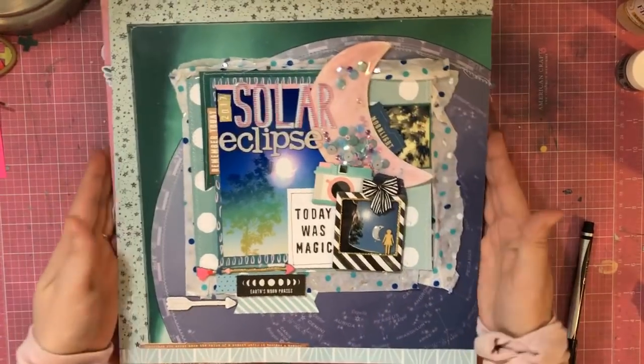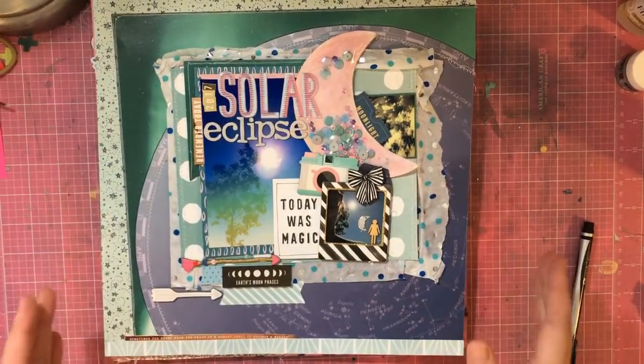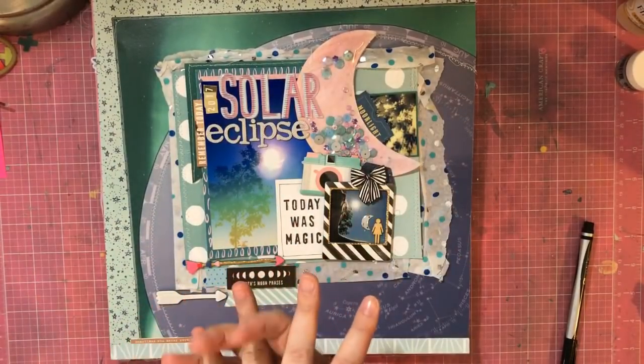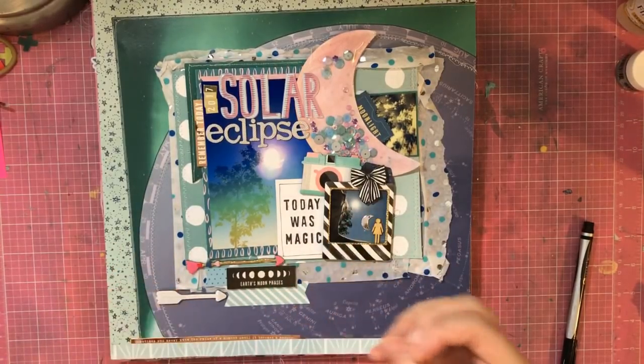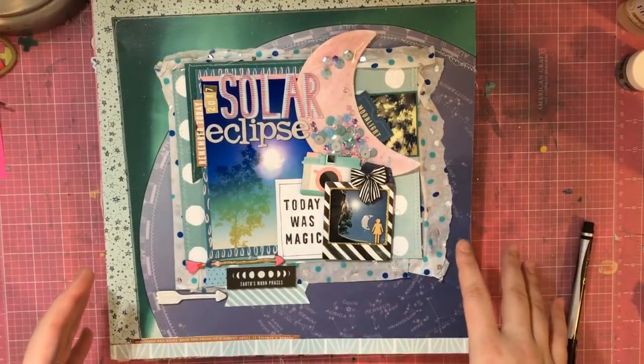Here's one I have been dying to scrapbook, and I kind of lost it. I had put it in a special place so that I was collecting all these moon and solar things so that I could do it. I was ready to do it and I couldn't find my bag. So I found it, which was really exciting, and then I just kind of played.